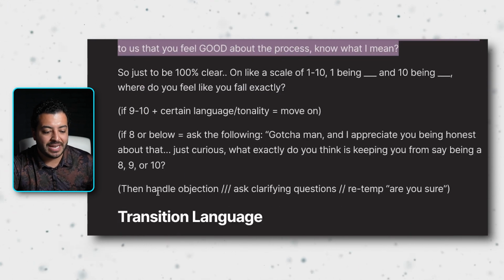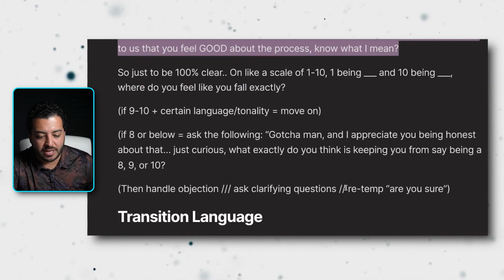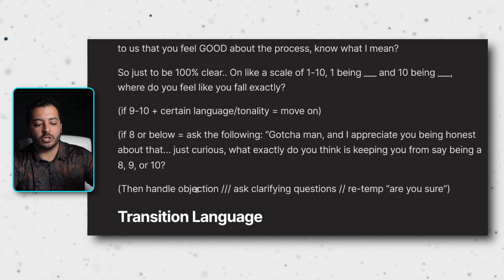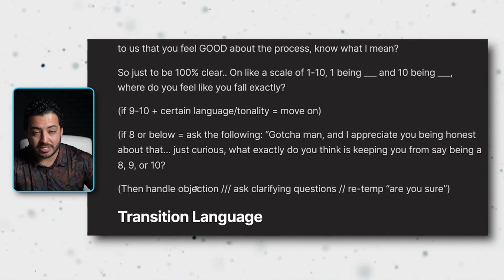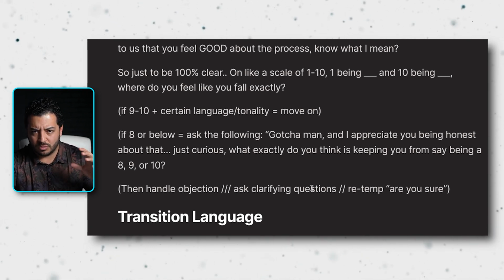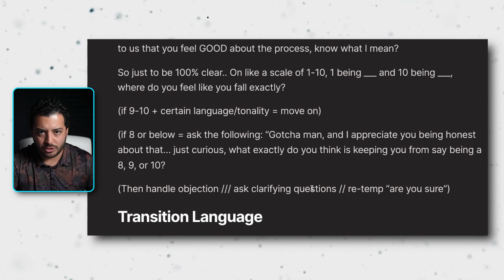So then you do that, then handle the objection, ask clarifying questions, and then retemp, are you sure? So you handle that objection, whatever it is, and ask the clarifying question. So, does that make sense? Does that answer the question? They'd say yes.